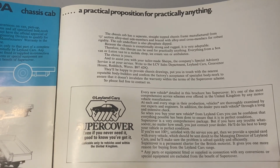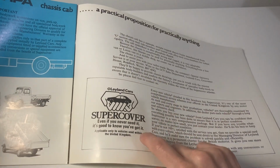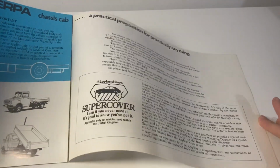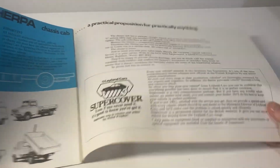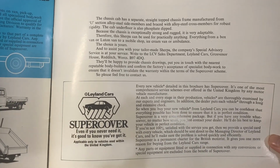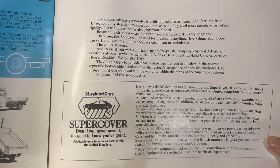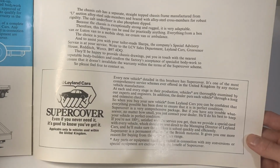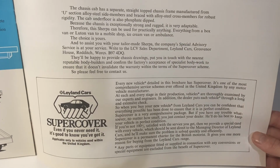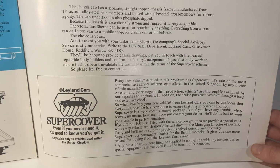And again, if you'd like to have a tailor-made Luton van or ice cream van, or you want to build an ambulance, you can just write to this address here and they will deal with your inquiry. Be interesting to see what that address is now, but that's a Birmingham postcode. Yeah, so it's Leyland Cars Super Cover. So even though this is a van, it is still part of the Leyland Cars family in this brochure.